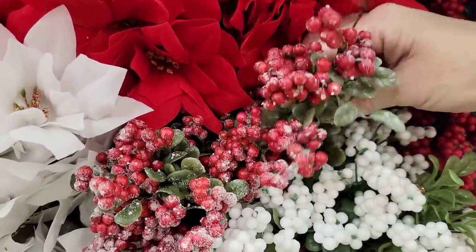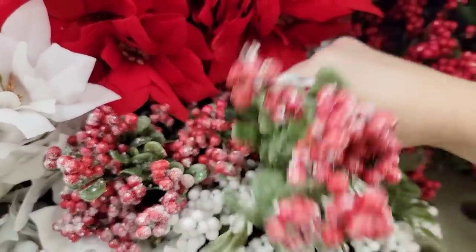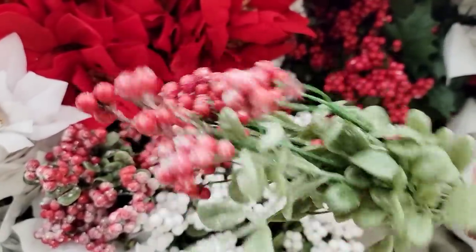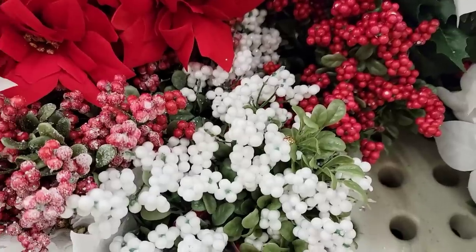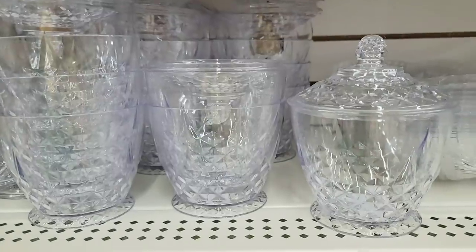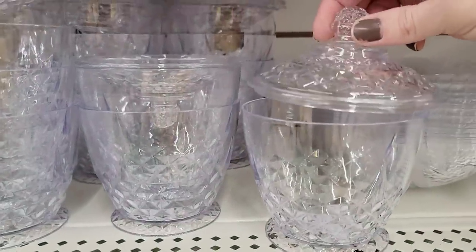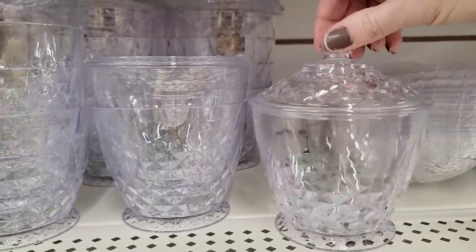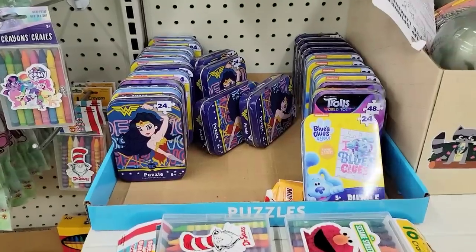Oh, these are new this year. Look at these frosted berries with the greenery there. It looks so real. Very cute. They have these again. These are really cute candy dishes, but you can do a lot of different things. I did do a DIY with these last year, and I'll link that down below.